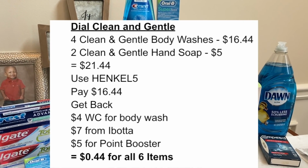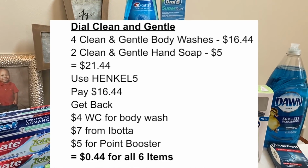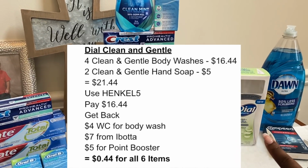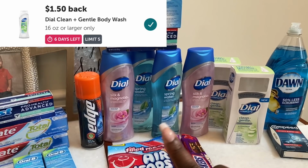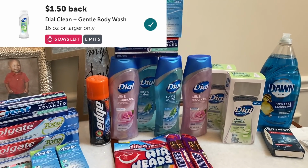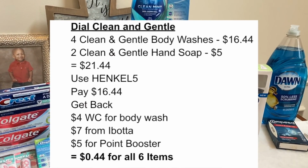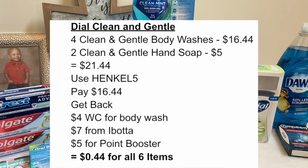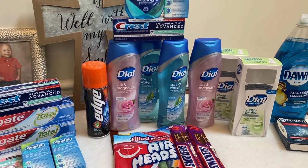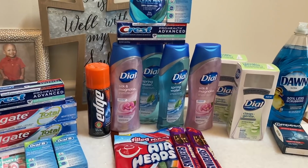Then I was going to submit back to Ibotta, and I was going to get back a total of $7 in Ibotta cash because I was going to get back $1 because we had 50-cent rebates for the hand soap, and I was going to get back $1.50 for each one of the body washes. That would have brought it down to $5. And I had a point booster for $5 in Walgreens cash back that was going to make it free.